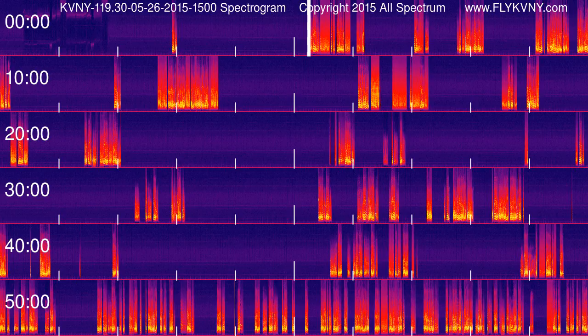Tango 4-5-1-18 inbound 16 right. Base 18, 16 right, clear to land. Okay, base 16 right, clear to land. Tango, good afternoon.